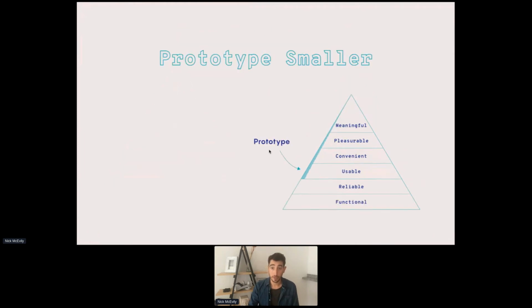A proper prototype is actually over here. It's usable, convenient, pleasurable, and meaningful, okay? It's not reliable or functional. And this is where developers' brains blow up, because their first instinct is what they're best at, which is coding and making something that works. But what I'm saying here is design is your best friend. You can understand the feedback loop, the impressions, the habits, anxieties, the purchasing behavior around a product without it working at all, as long as it's usable, convenient, pleasurable, and meaningful in a slight little bit.